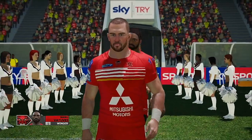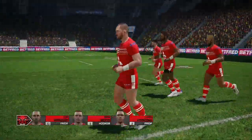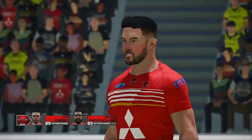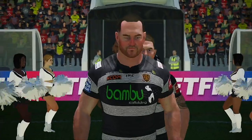Fantastic to have your company here at KC Stadium as we welcome you to this clash between Hull FC and Salford. I'm Andrew Voss, and I've got the best seat in the house with a man alongside me, Eddie Hemmings. Oh yes, don't you just love afternoon football?